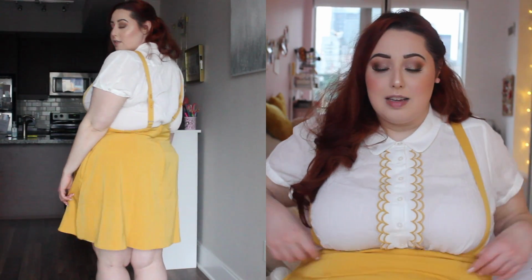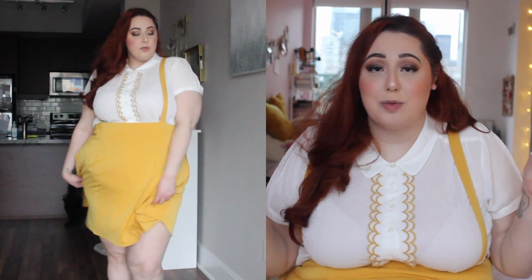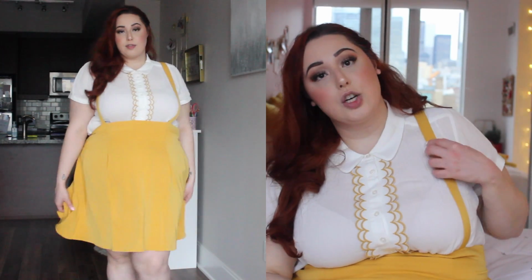And when I saw this, especially these two styled together, mind you, I did not come up with this myself. This was styled together on the website, and I was like, I need this. I need whatever is happening here. I need it on my body ASAP, and I'm so glad that it was even better in person than I could have ever imagined. The straps are actually a really good length.